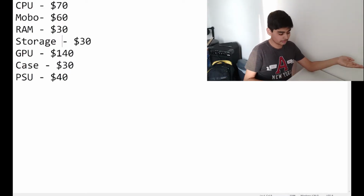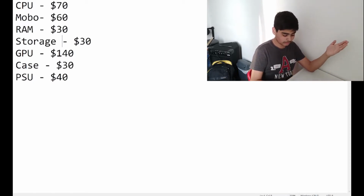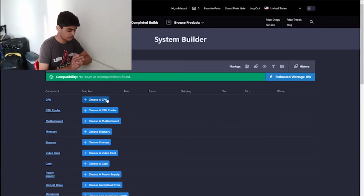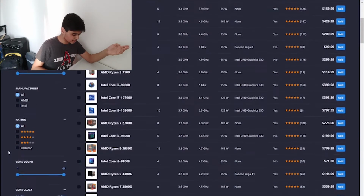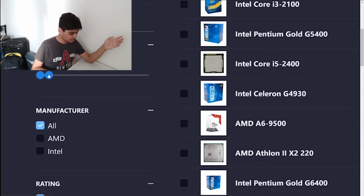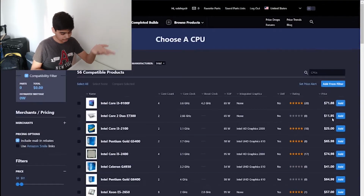You can see what I've estimated right here. I'm not going to go into detail, and I'm just going to start with the system. Let's start by picking our CPU, and I've allocated around $70 towards this component. So right away I'm going to set our budget to a little bit above what I allocated actually, because I just want to see if we can find any good deals on a CPU. Then we'll pick that up.